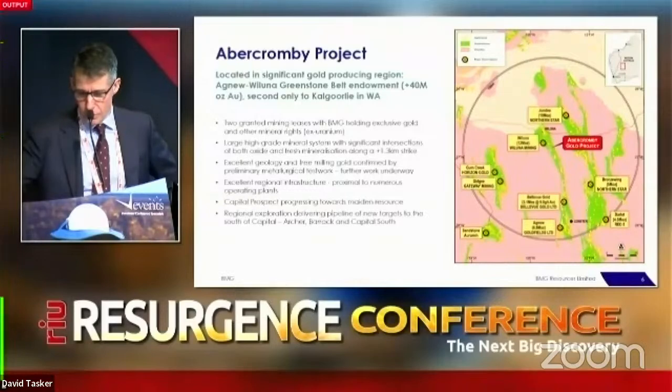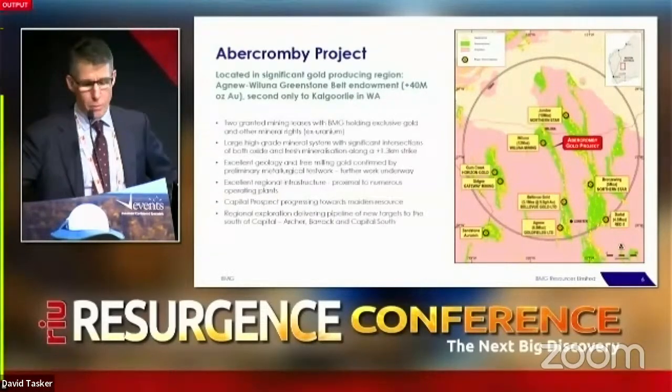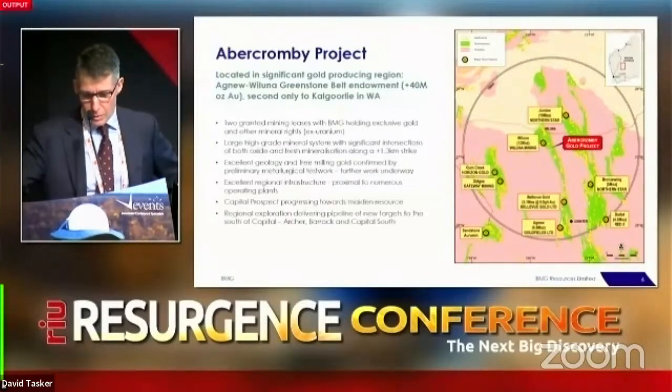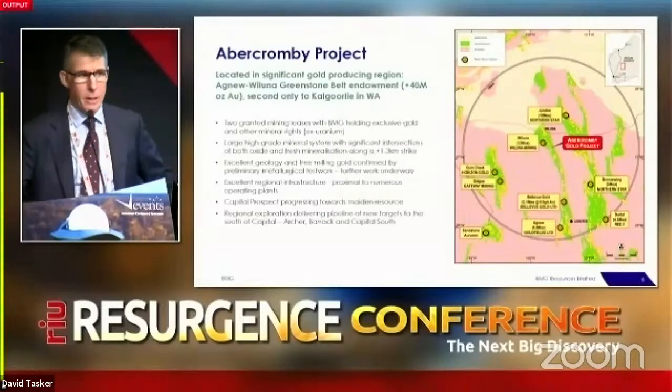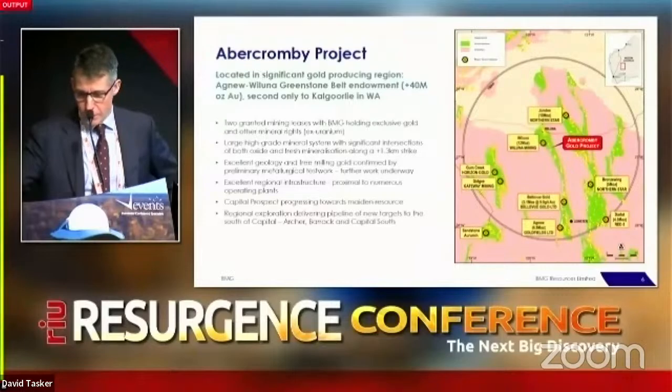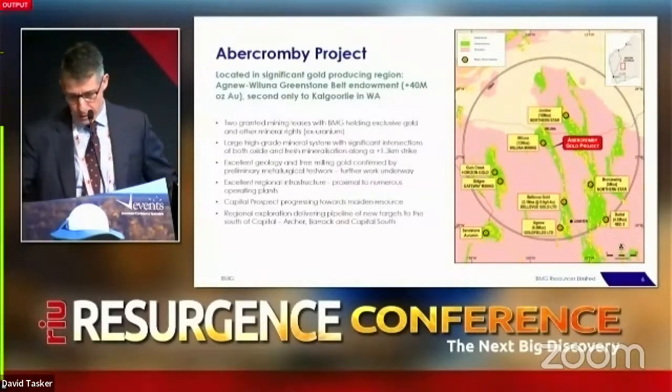In terms of the mineralized system in our ground, it's a very large, high-grade system. There's significant intersections in both the oxide as well as the fresh rock zone. And we've currently got a strike of around 1.5 kilometres. The geology is excellent. We believe the gold's free milling based on our preliminary metallurgical test work undertaken. We're currently doing further work with GR Engineering and Extreme Metallurgy, so that should be available in the next month or so. The infrastructure within the region is very good. We're proximal to quite a number of operating plants, and this is particularly important as we progress the asset and look at how we best extract value.